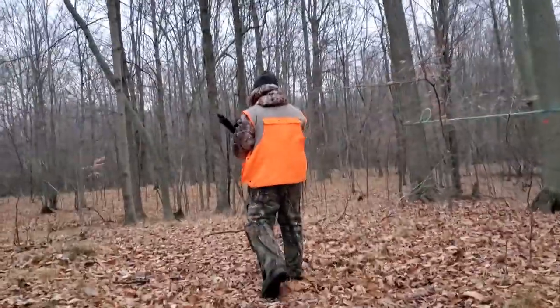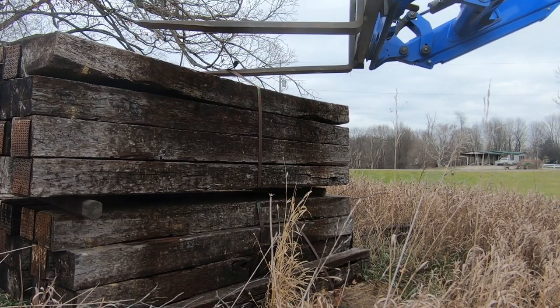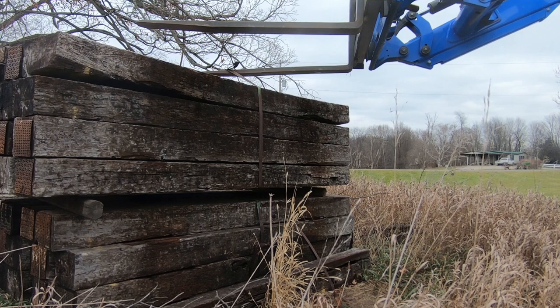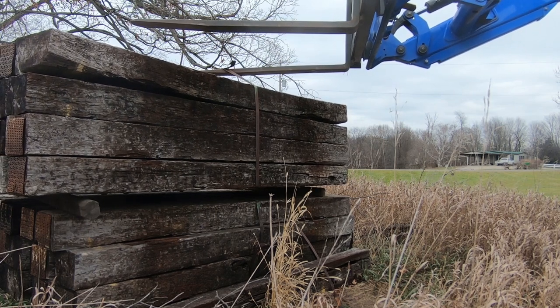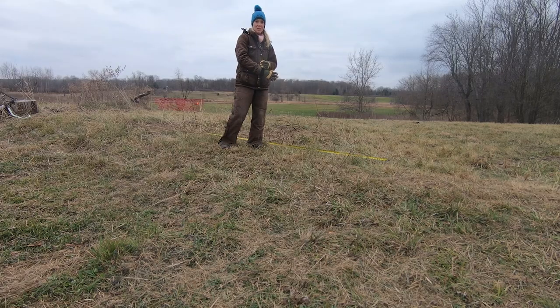Where's your deer? Oh, there she is. This might be a problem.